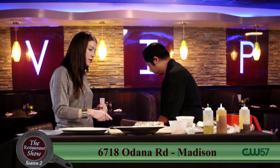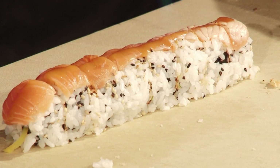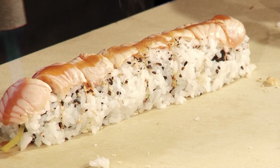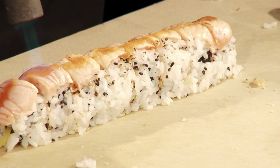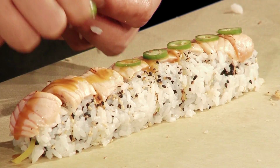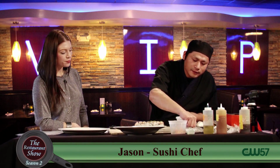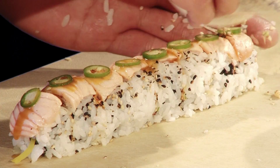And then what was the sauce you just put on top there? Oh my gosh, we've got the torch out. This is why Jason is doing this and not me. You've got practice. So you're actually searing the salmon from on top. And look at that sauce melting in there too. That's so much fun. And a little bit of jalapeno. We got some jalapeno going on today for our jalapeno lovers out there. Now, while Jason's finishing that up, you want a sashimi? Okay, and some seeds go on top too.